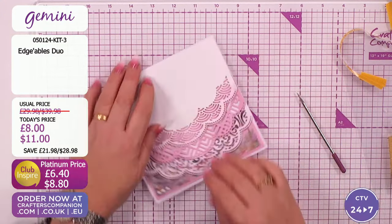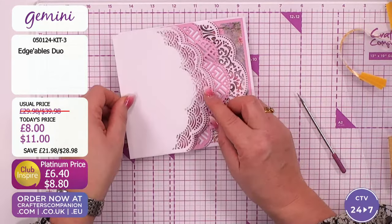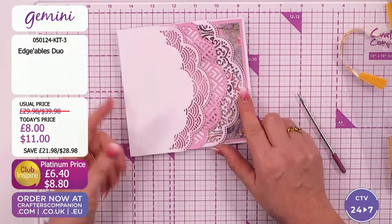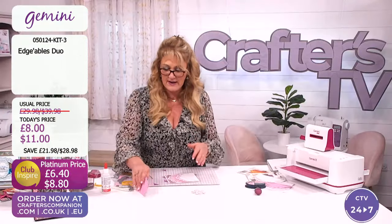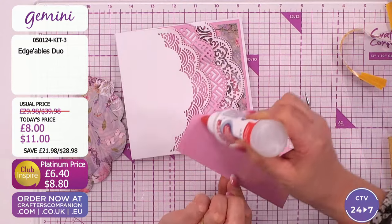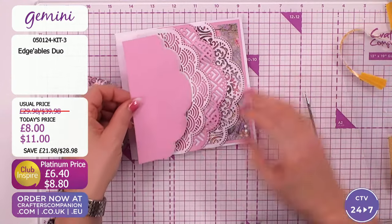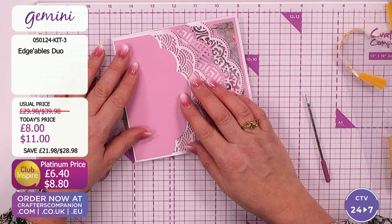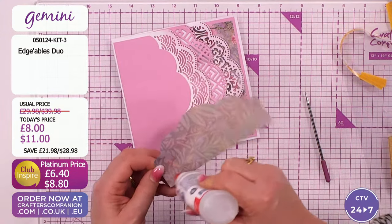Now, the top tip I would give you for this is do a bit like I've done: cut it too big and then trim it down once you've got it on the card. It's easier than trying to cut it perfectly and then trying to make it fit. Then I just got some pink that I used the plain scalloped edge. That's the third of the shapes. I'm just going to pop that one on there with a little bit of a border around the outside, and then another layer on here.